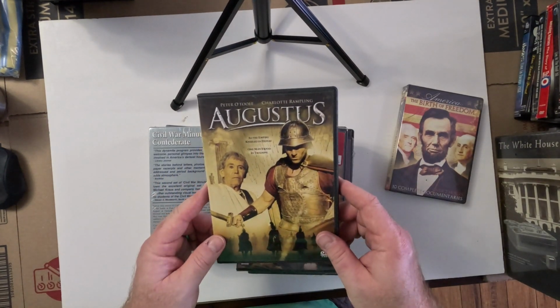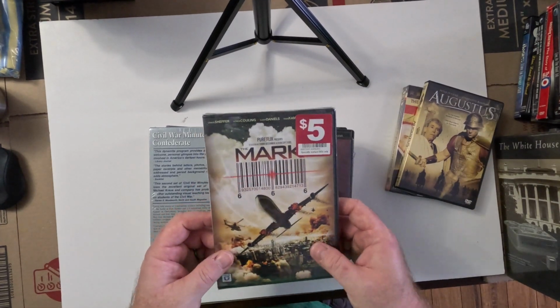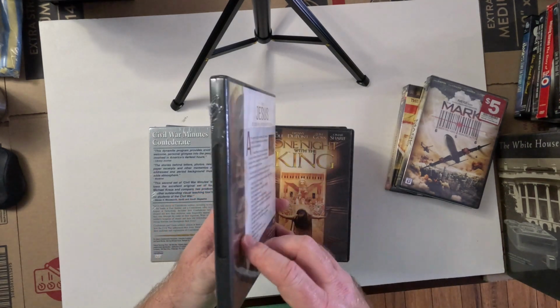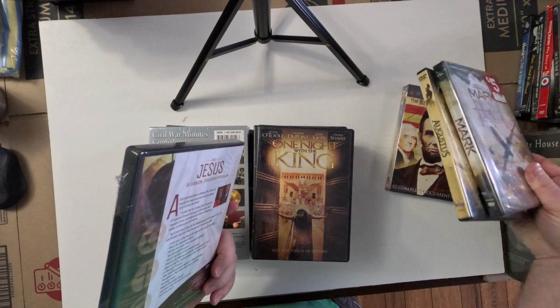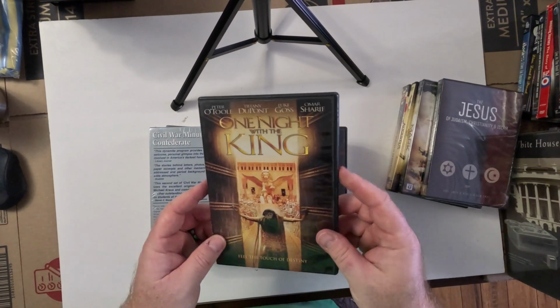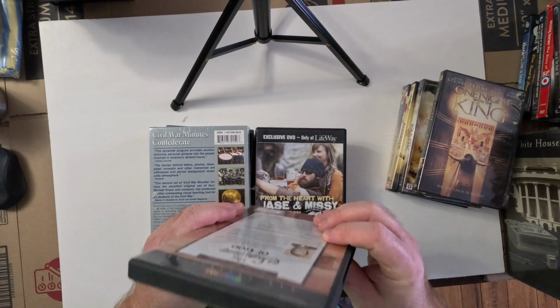Augustus, I think that's just a movie. Peter O'Toole. The Mark, that's one of those Christian movies. The Jesus of Judaism, Christianity, and Islam. This is still sealed. By matter of fact, all of this except for Augustus is sealed so far. Again, One Night with the King. This is another Christian movie. It is open. This one is also open.